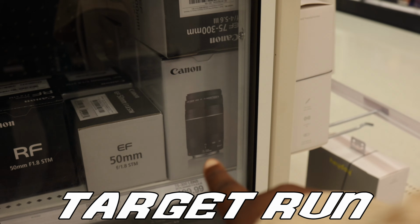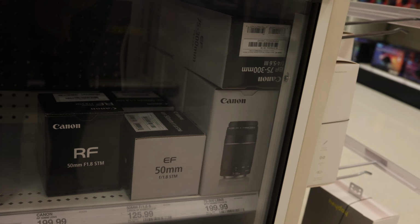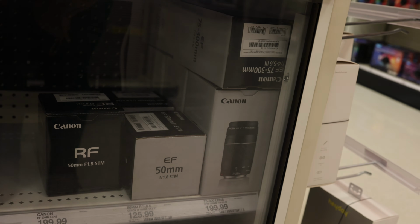Now they got the 75 to 100 millimeters. I wonder what that one is like. Y'all think that one good?